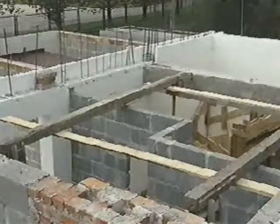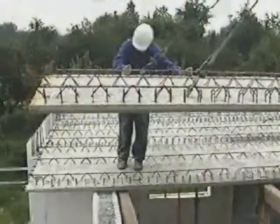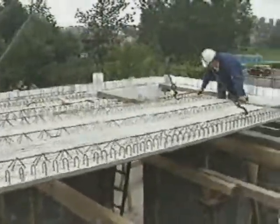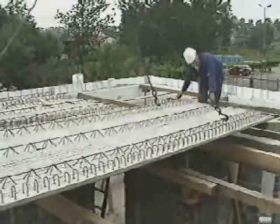After installing the formwork and stair construction of the external walls of the building, it is ready for the construction of the ceiling and subsequent concreting. Concreting the ceiling with the first floor is ready and the first phase is completed.